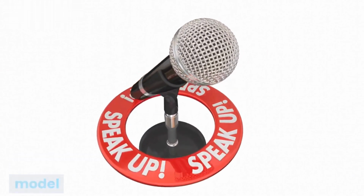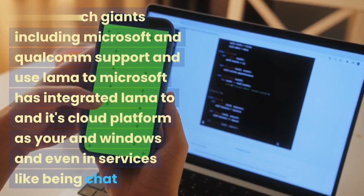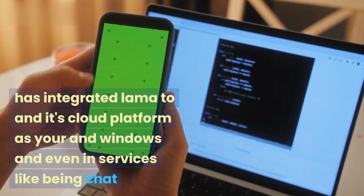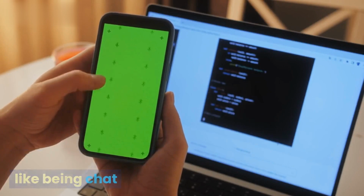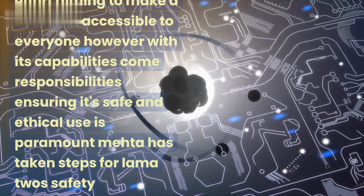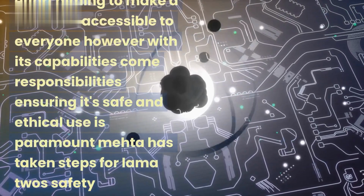speech synthesis model. Many tech giants including Microsoft and Qualcomm support and use LLaMA 2. Microsoft has integrated LLaMA 2 in its cloud platform Azure, in Windows, and even in services like Bing Chat. Qualcomm plans to bring LLaMA 2 based AI to their Snapdragon chips by 2024. LLaMA 2 was a joint effort aiming to make AI benefits accessible to everyone.